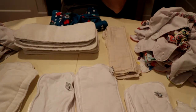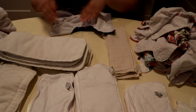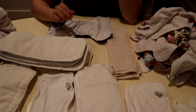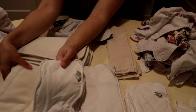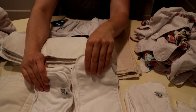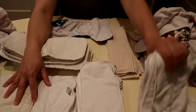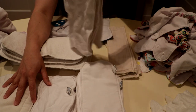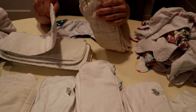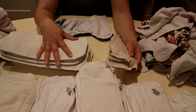Okay, so now that I have everything all sorted, this is a daytime diaper. I've been playing with different inserts in each one. Nighttime is always my hemp bamboo, or my cotton doublers with a microfiber or with each other. My daytime is my double cottons or this cotton with the microfiber. I'm just playing around to see what seems to work the best for her.